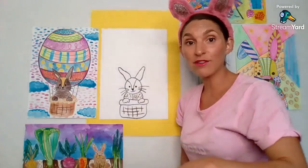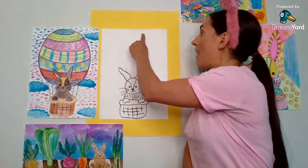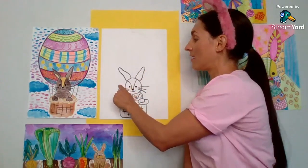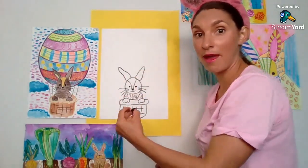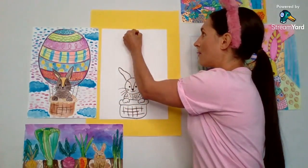I think we're going to do that twice. Can you do that a few times? Let's go from up here. Around, down, down, down, down, down, jump over the bunny's head, around the other side, and back up. When you do it with your hand, it kind of gets the idea of where our marker needs to go. Let's do it. Here I go.